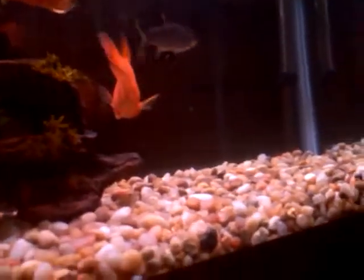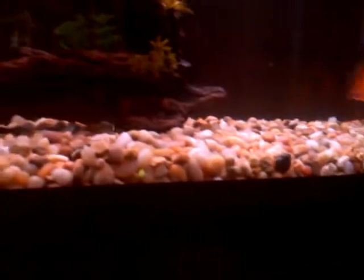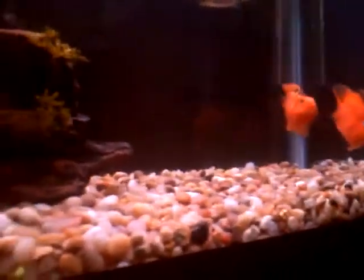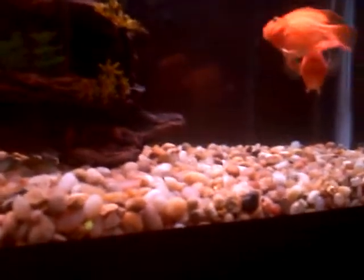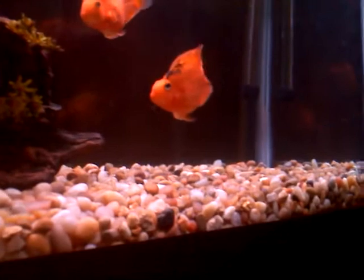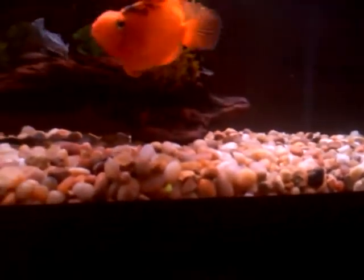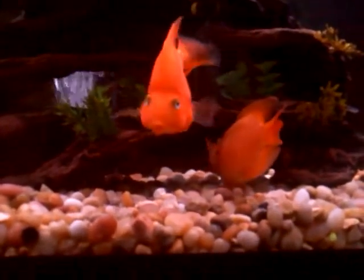It's funny, because you'll go to stick your hand in the tank and she'll just ram your hand as hard as hell. But it doesn't really hurt, it just freaks you out because you have a fish trying to bite your hand, but they don't have teeth and they can't really move their mouth, so it doesn't really hurt that bad. But yeah, these guys are funny. I love them. But he's my favorite so far.